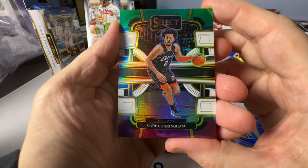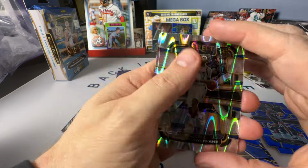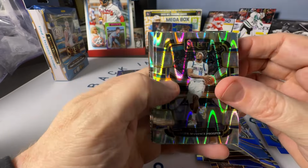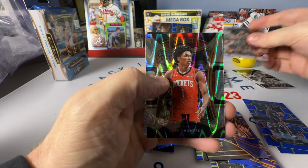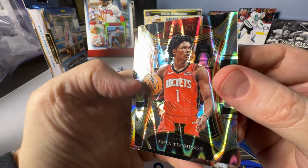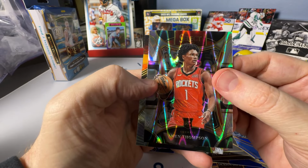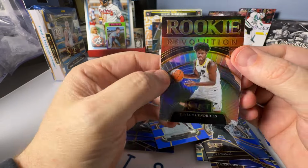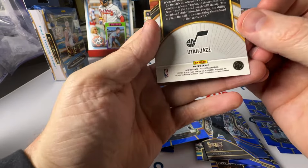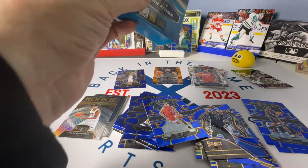All right, so then we have the Cade Cunningham, green, white, purple. We have the Prosper Tectonic, the Jaquez Tectonic, the Amen Thompson Mezzanine Tectonic, and then Rookie Revolution, that's a silver, right? That's a prism, yep, of Taylor Hendricks. And here is the last box.